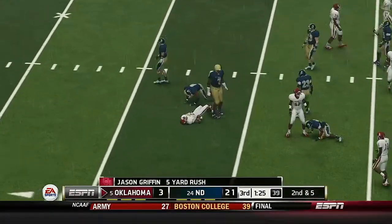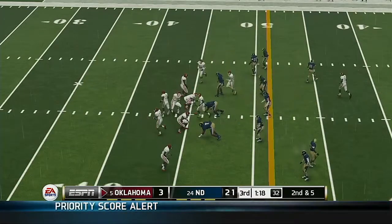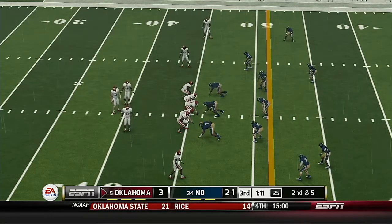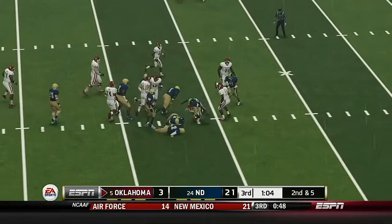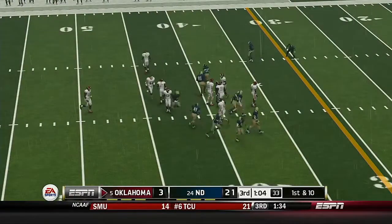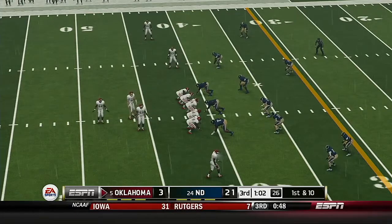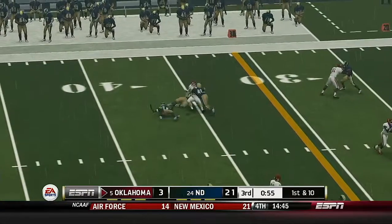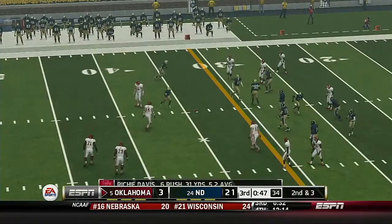Griffin gets the ball. Nice run there as they work the outside. Gain of 4 yards. That brings up second and 5. Makes it to the 41. That's good for a gain of 14 yards. First down. Runs it left for a decent gain. That's good for a gain of 7 yards. That'll bring up second and 3.